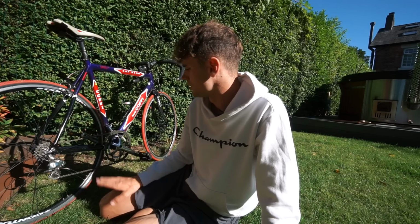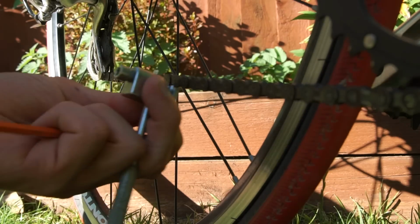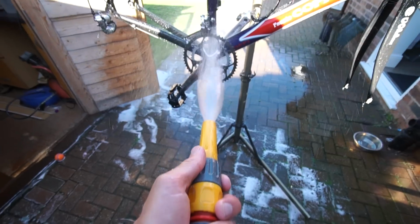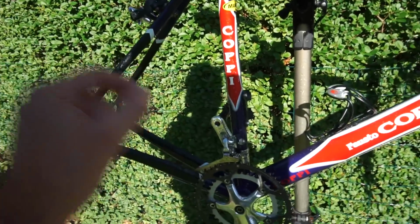Upon further inspection, I can see that the brake pads are worn as well, so we're going to have to replace those. The chain has been taken off, and I think first things first, we just need to give the bike a good old-fashioned clean, polish it up and get those colours really popping. The bike's clean now, and whilst the wheels are off, I'm going to put the new brake pads in, then we'll put the wheels back in, measure up and install the new chain.